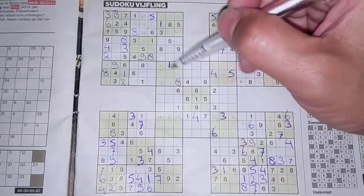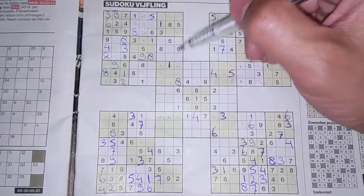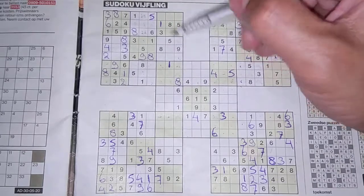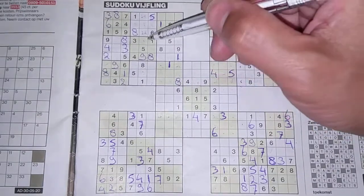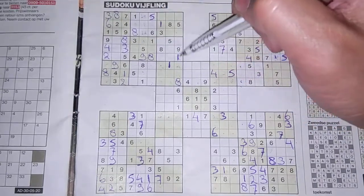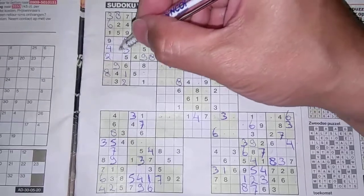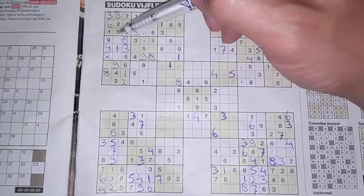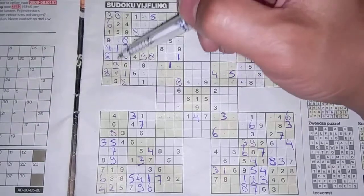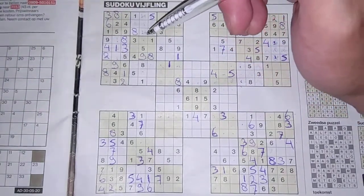1 in this column, 1 in the column next, so in the last column. The only two places for the 1 should be here or there, but I see here 1, no 1 there, 1 should be here. 1 in this row, 1 in that row, so in the middle row. The only place for the 1 should be here. 1, 2, 3, 4, 5, 6 is missing and a 7 is missing. I cannot fill this yet, need to wait.